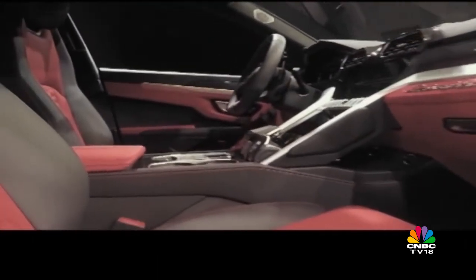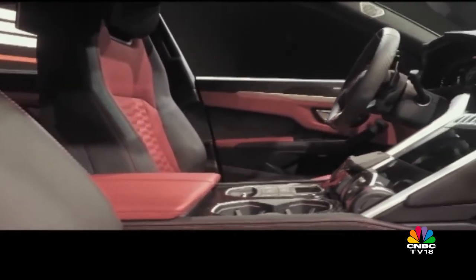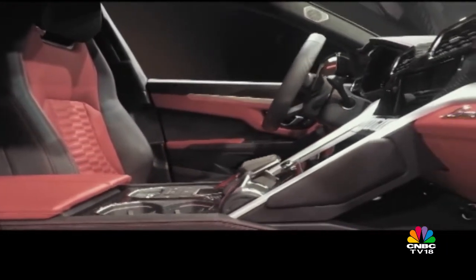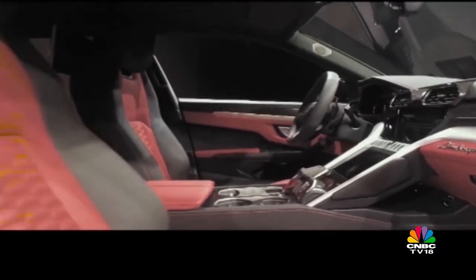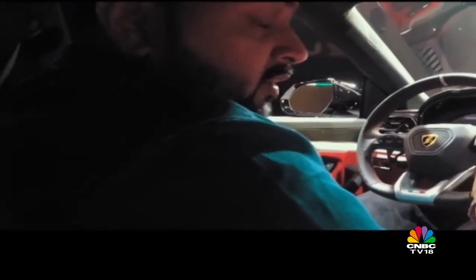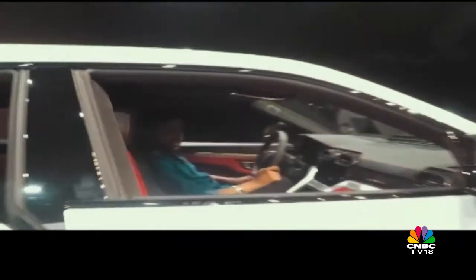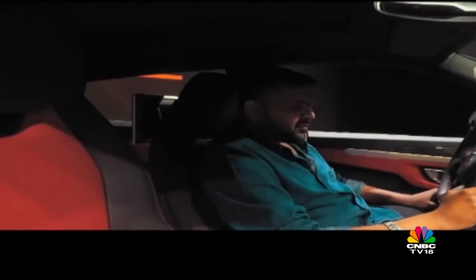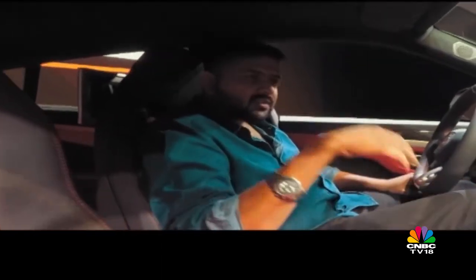Now the inside is as gorgeous as the outside. Now just look at it. The red and black color combination is just one of the many combinations that you can think of. The cabin of the Urus is something that I wanted to spend some time in, and oh my god, the very fact that I'm sitting at the driver's position makes me feel as if I'm sitting in some fighter aircraft. The number of controls, the options, oh my god.